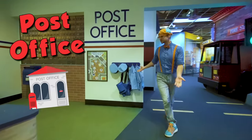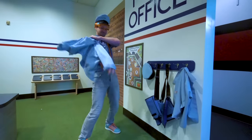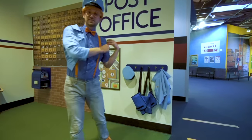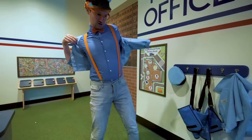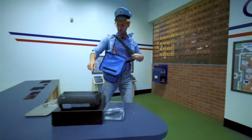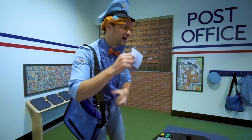Oh, hey, a post office. I'm gonna dress up like I'm a post office worker. Oh, there we go. A lot of times they wear the color blue, but then some companies wear the color brown. Oh, here we go. I'm gonna go collect some mail. All right, that'll be 50 cents. Here we go, let's put it in the mailbox.